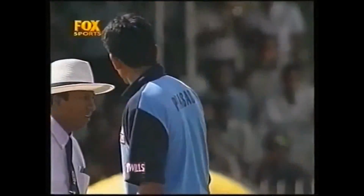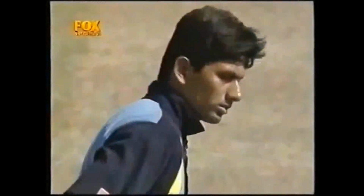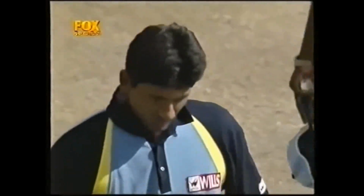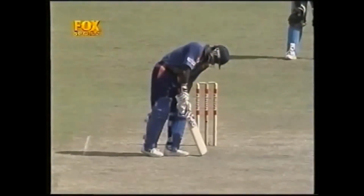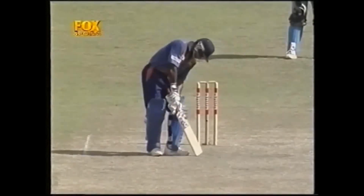Jayasurya's not ready. Prasad is saying, give me a break. This is pretty tough. He says, hurry up, and he's got a point there. Jayasurya does fiddle around quite a lot. He's got to try and make sure he's ready for the bowler. It's tough enough for the bowlers bowling to him, but this is what he does, and he keeps fiddling around here like this.